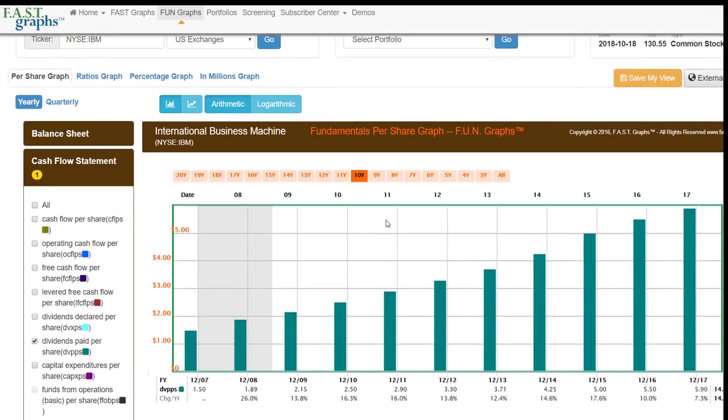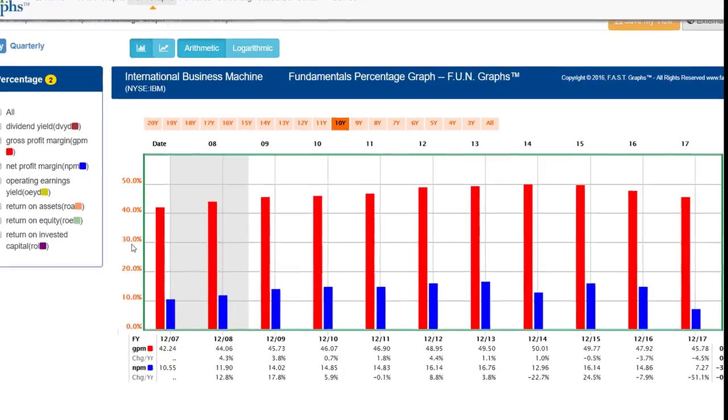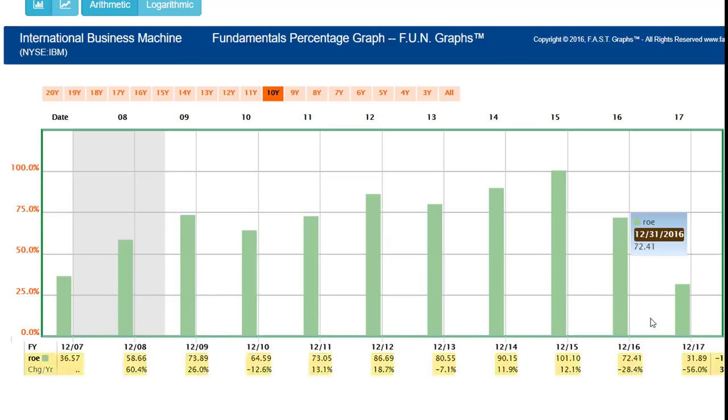Now, looking a little deeper into the company also from a standpoint of some of their operating results, I want to go into our percentage graph here and look at gross and net profit margins. Now, the company is maintaining positive net margins. In 2017, they averaged 7.27%, but that was down sharply from 14%. So as I pointed out, there are some issues with this company. Likewise, we see some significant drop in return on equity, although they're still generating a 32% return on equity.